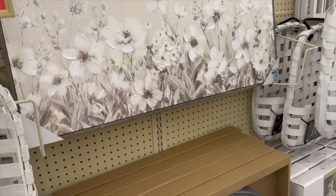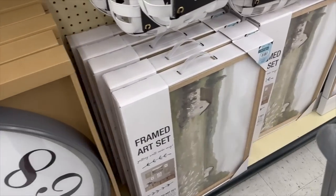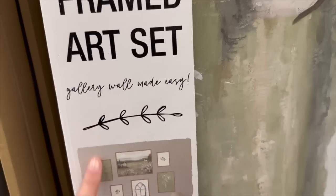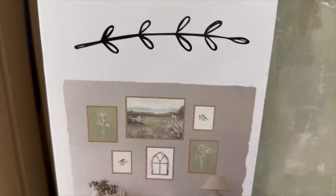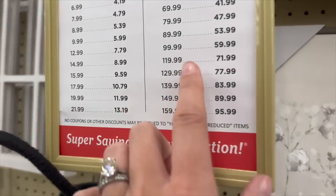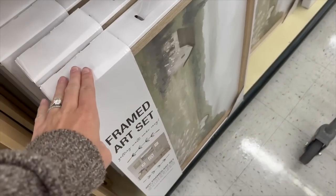For reference, like, it's a big one. We have these beautiful prints, this clock. Oh, these sets here are really neat. So it's $99.99, but it comes with 6 pieces. So if you have like a gallery wall or something, you just buy this all in one, and it is on sale. So if it's normally $99.99, it's $59.99, which was awesome deal for 6 pieces.